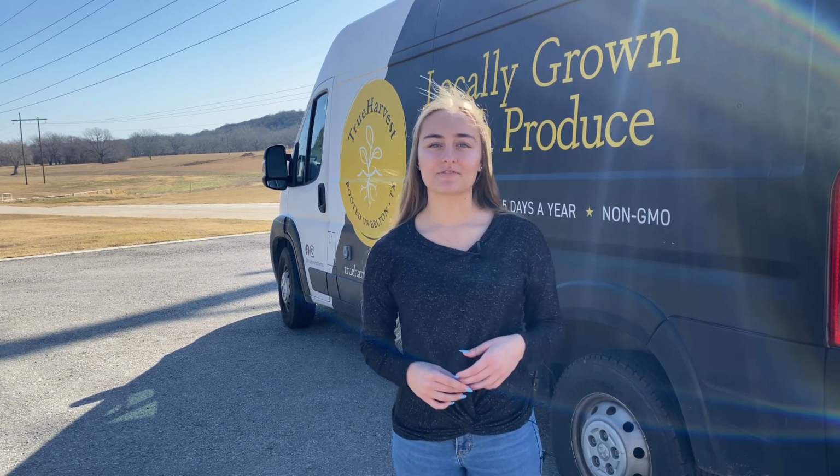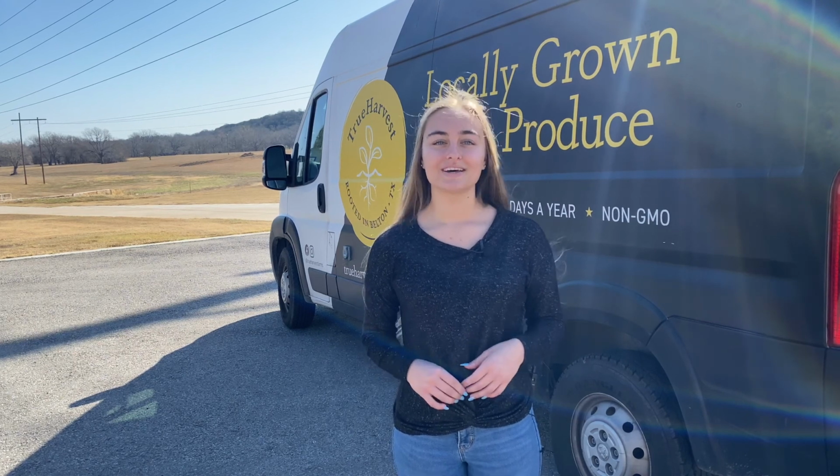The lettuce industry faces many distribution challenges. A large majority of the nation's lettuce comes from California. This means it takes around a week for lettuce to get from the farm to your local grocery store. The solution? Supporting your local farmers. It takes TrueHarvest Farms just a fraction of the time to distribute lettuce from the greenhouse to your local grocery store.